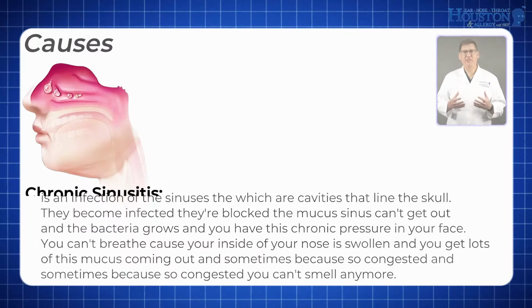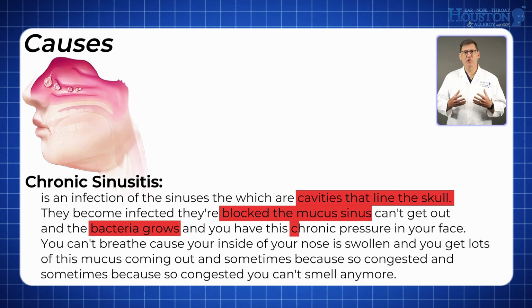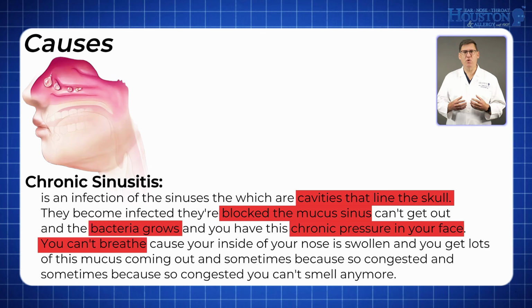Chronic sinusitis is an infection of the sinuses, which are cavities that line the skull. They become infected, they're blocked, the mucus in it can't get out, and the bacteria grows, and you have this chronic pressure in your face. You can't breathe because the inside of your nose is swollen, and you get lots of this mucus coming out. And sometimes, because it's so congested, you can't smell anymore.